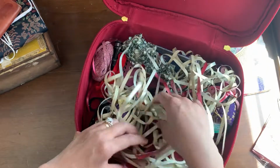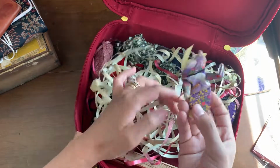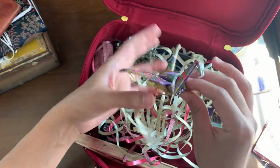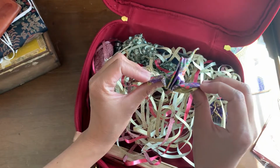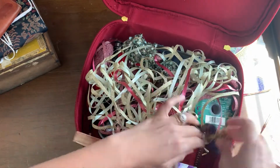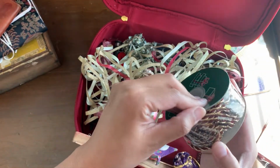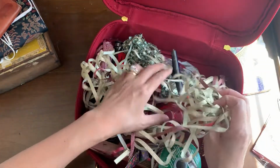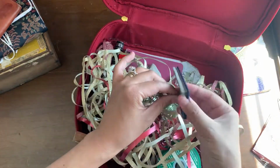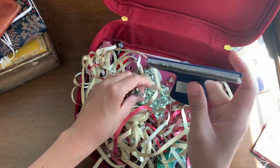Ribbons. An origami. Oh, this is so cool. An origami crane. And it looks super vintage. How cute. Little pouch. Oh, sweet. What the heck is this? What is this? It reminds me of like a goatee or a mustache.